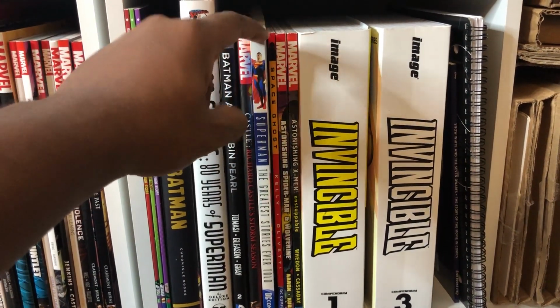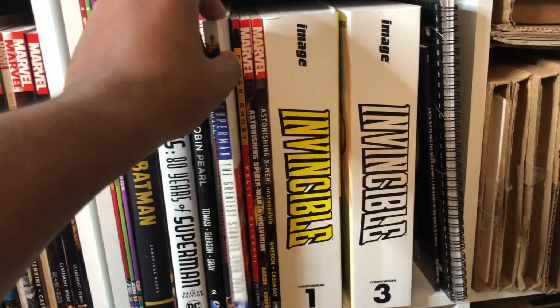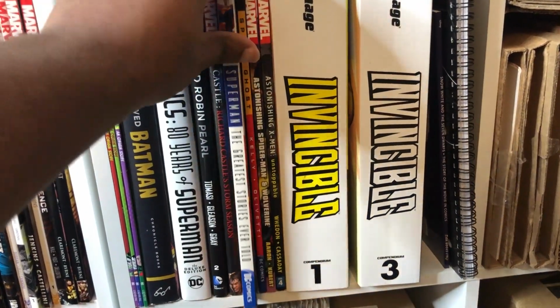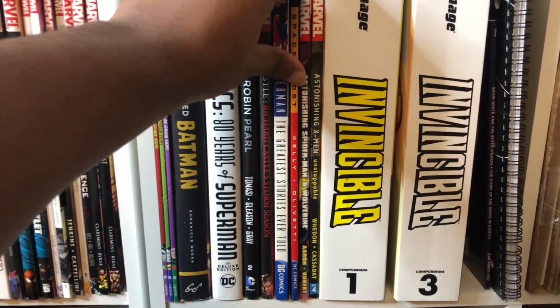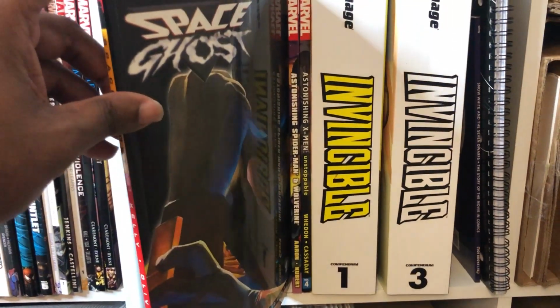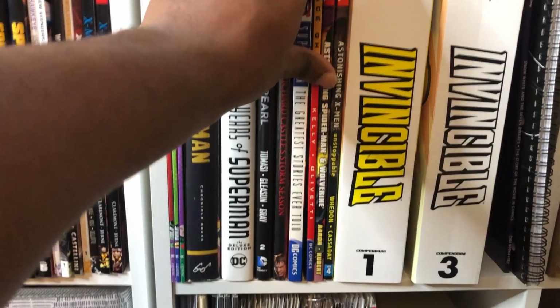Superman Greatest Stories Ever Told was my attempt to get into Superman. And it didn't work. Anyway, this Space Ghost book, super cool. I grew up watching Space Ghost Coast to Coast, and I never read a Space Ghost comic or saw the actual Space Ghost TV show. I think that was a thing. I don't know. I'm way too young for all that.